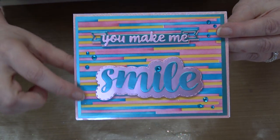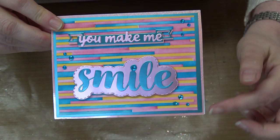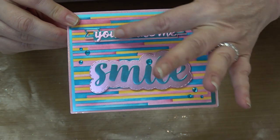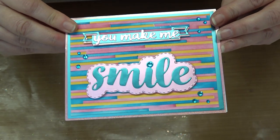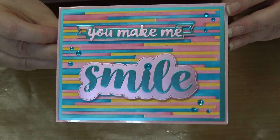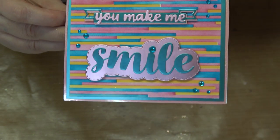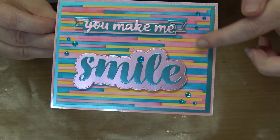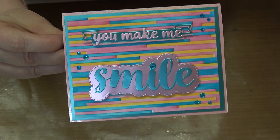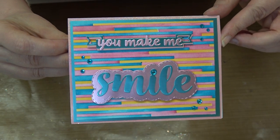Again, that background is a Simply Defined Kaleidoscope layering stencil. And the "You Make Me Smile" part is an Aussie Andrew worldwide launch. Cute, right? Love the colors. This was my prototype. I actually colored this one. And then the girls, bless their heart, they made it into a card.